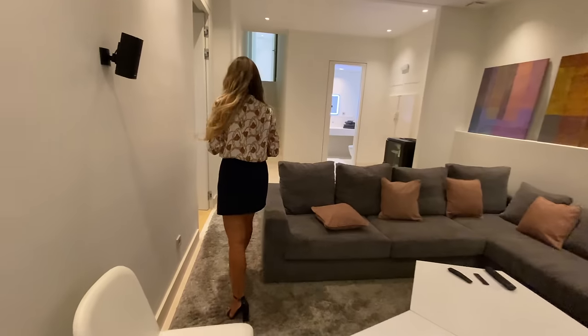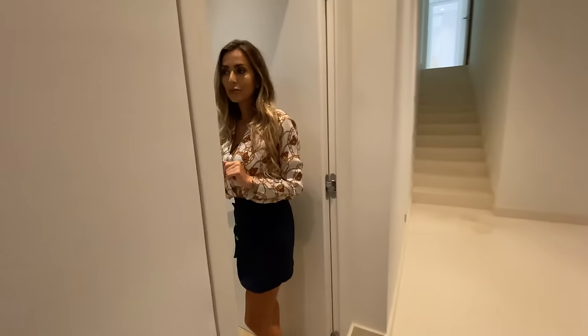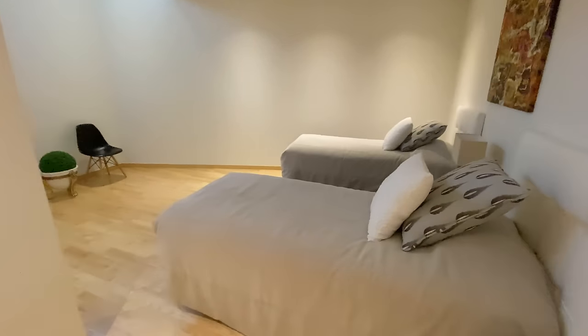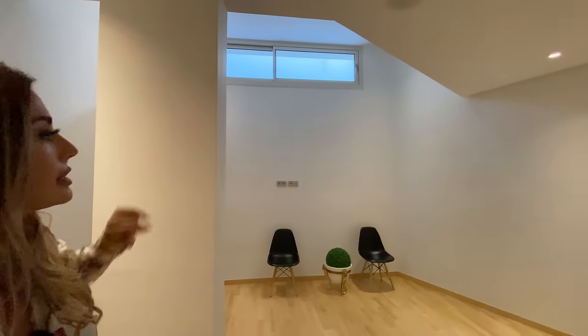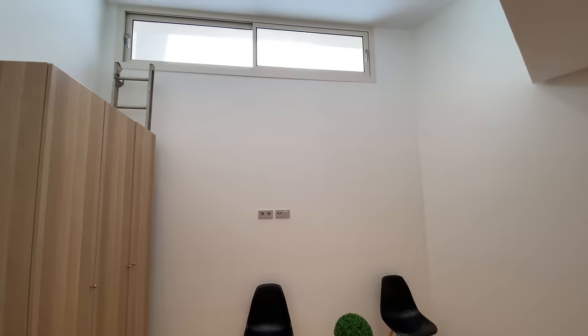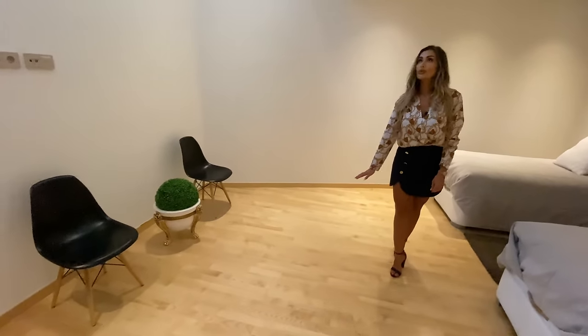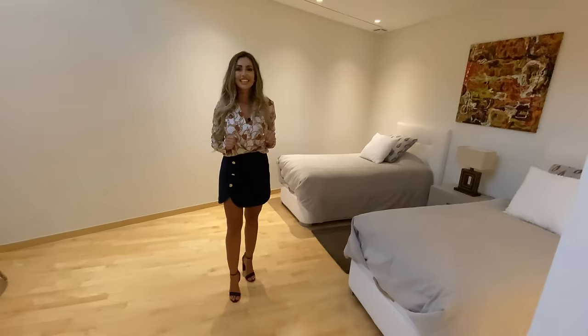And let me show you one more room that we have over here, currently set up as a bedroom. However, it could be transformed into a gym or a yoga room. Obviously, we have natural light coming in through the picture window, and we have this nice laminated wooden floor over here and the double height ceiling. Now, let's check out the underground garage.